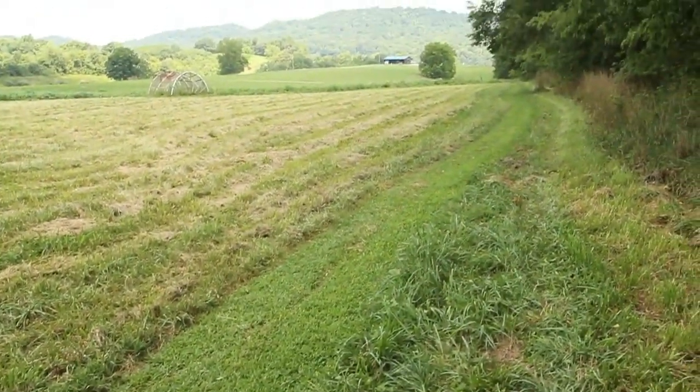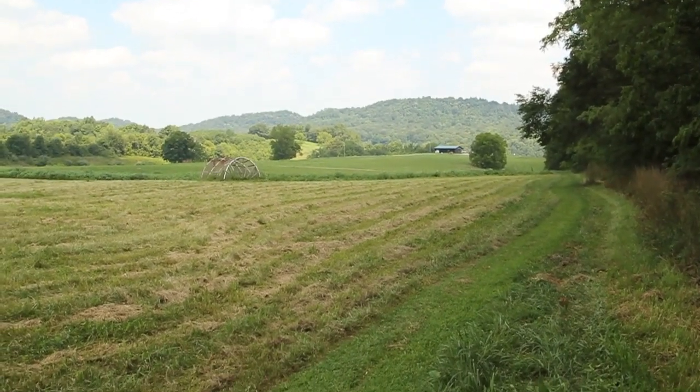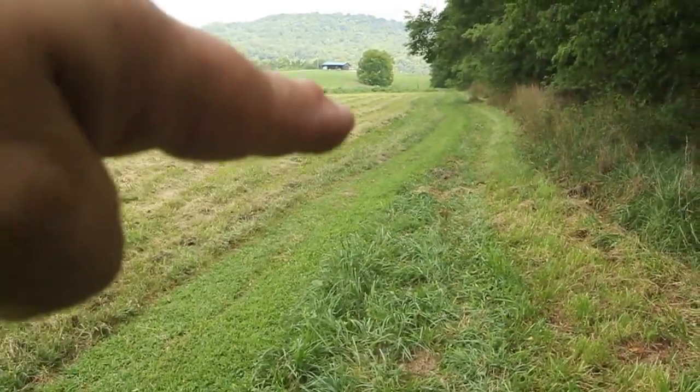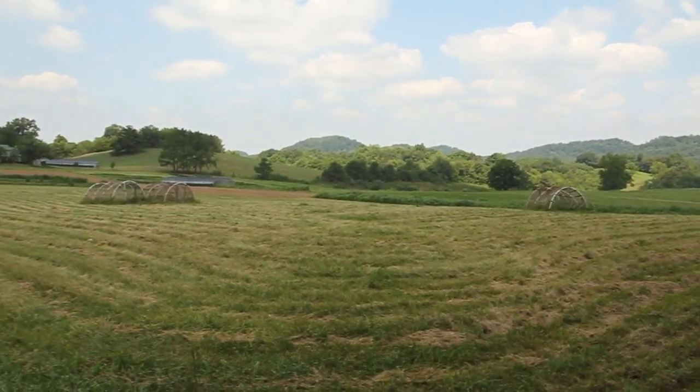I also wanted to point out this walking trail, 7/10 of a mile, and it goes all around the farm. And it's mowed. They keep it mowed with just a regular mower. It's maybe 3 feet wide or whatever. And it goes all around the farm so you can walk nice and early in the morning.